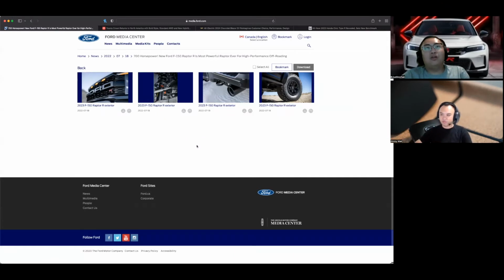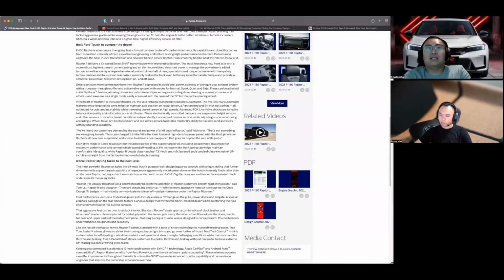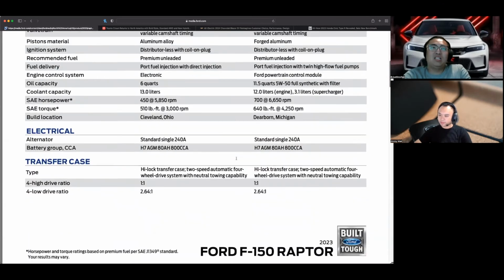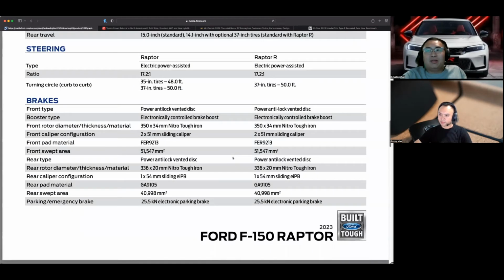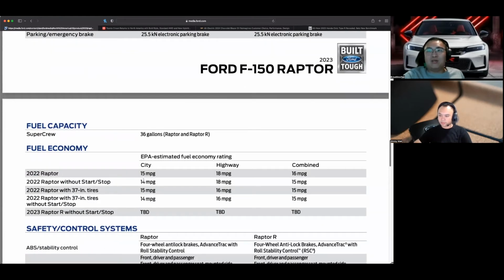You look at a Raptor and you think this thing's going to be ridiculous, and honestly, it does better than your average one. It looks so obnoxious. The Raptor is almost as obnoxious as the TRX, but realistically, it gets like 15 miles per gallon. It's a very reasonable EPA rating for an SUV or big truck. So the regular Raptor with the EcoBoost, I really like. I think it's a great truck.